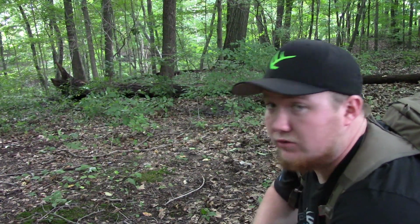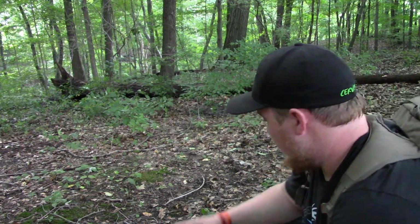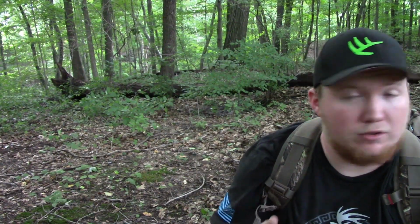Alright, so I have 7 minutes before my battery dies. Absolutely awesome. Didn't realize that before I left. So just real quick here, I want to give you a quick rundown. We're going to do a couple more mock scrapes. I'm going to move them interior, not far. I'm going to move them about 10-20 yards in off that field edge.